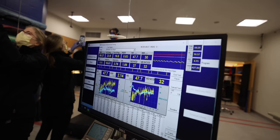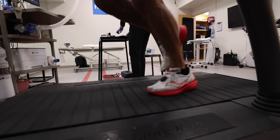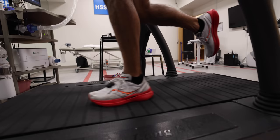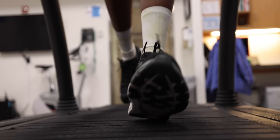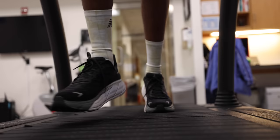So I would say the number we get at this is more of what I call a VO2 peak because you're tired, you're getting tired. It's a lot of stages. So it's not like a 10-minute test where you just go balls to the wall. Yeah. It's going to be within a couple of milliliters of your max. So when you're like, all right, I'm done.